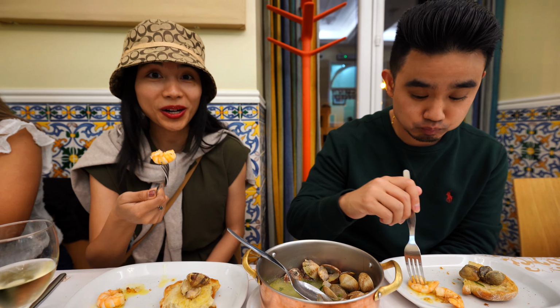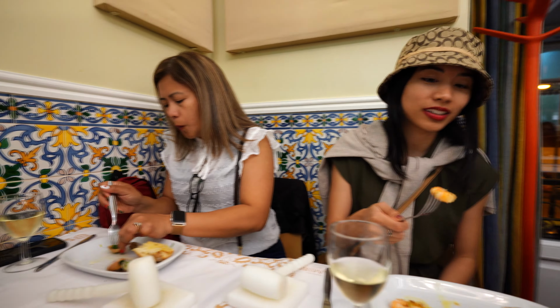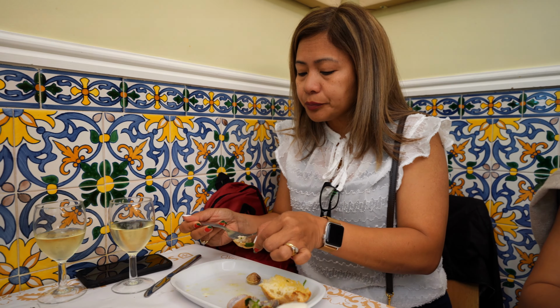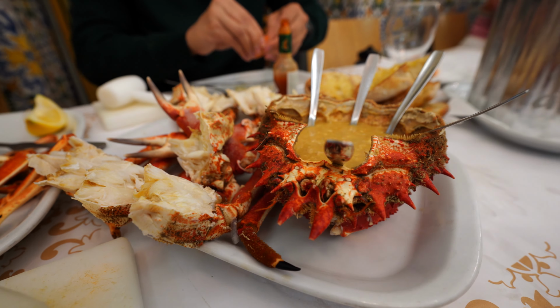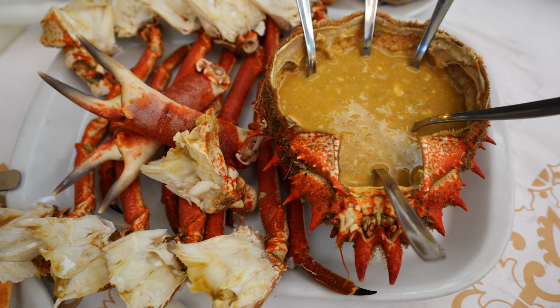How's the food? Yum. Yummy. Fantastic. Mom, how's the clams? Worth it. So good. Fantastic. We have spider crab coming up, and this spider crab is broken up to make it look like a spider, and they use the main shell to create this sort of soupy concoction for you to enjoy. So I'm excited to really give that a try.